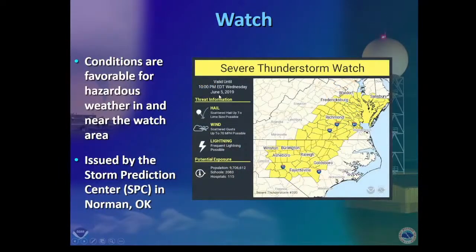But when you look at a watch, the watch phase is when the ingredients are potentially coming together for thunderstorms to become strong to severe. This is when conditions are favorable for that to occur, and this is issued through the Storm Prediction Center out in Oklahoma. They'll consult with us, and they'll issue something like this. This is from 2019. You'll notice it's a larger area.